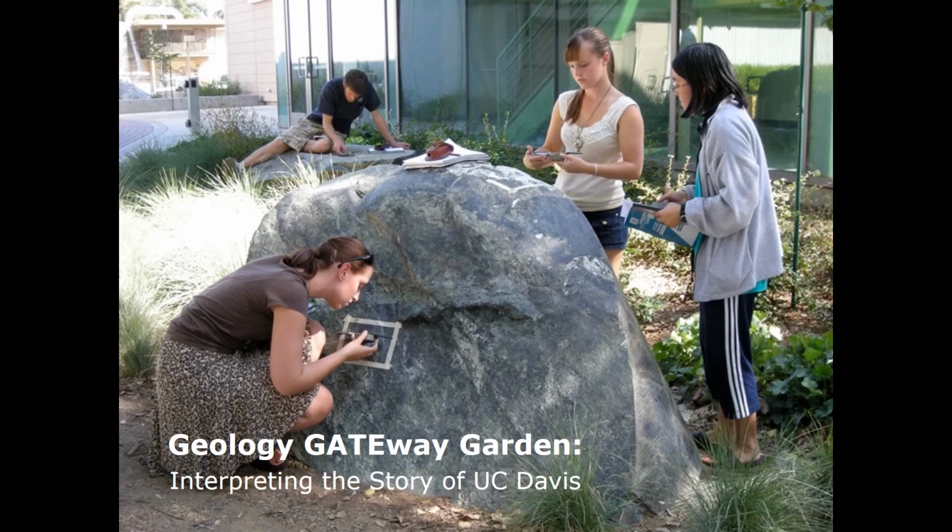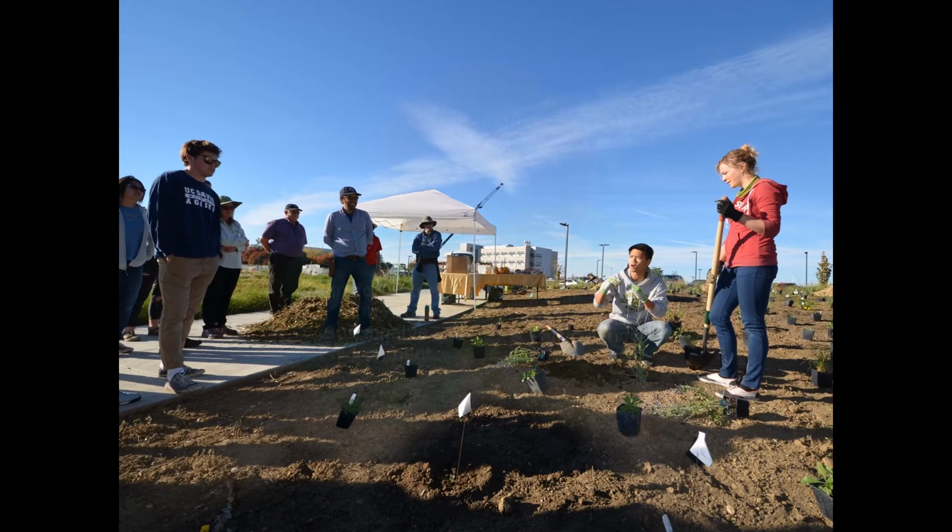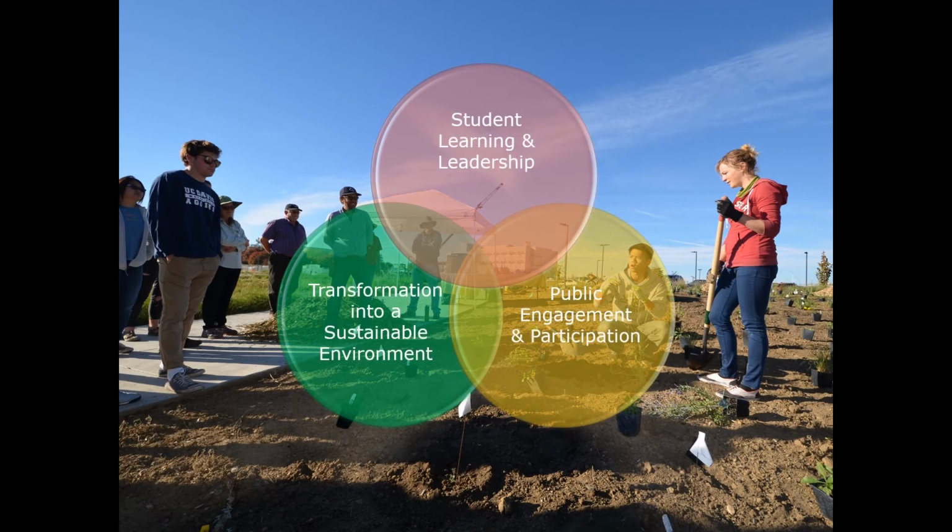Here's a picture of some students at work, and what happened from these gateway gardens is we developed a model that became what we called the Learning by Leading program. And the sweet spot for Learning by Leading is that the work in the landscape would involve student learning and leadership, would involve our public, and would transform our landscapes into a more sustainable form. That sweet spot in the middle is what became the Learning by Leading program.